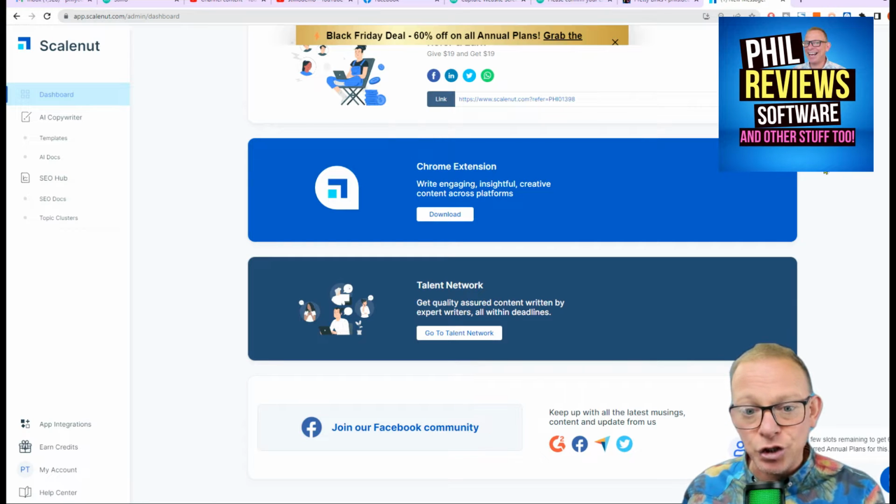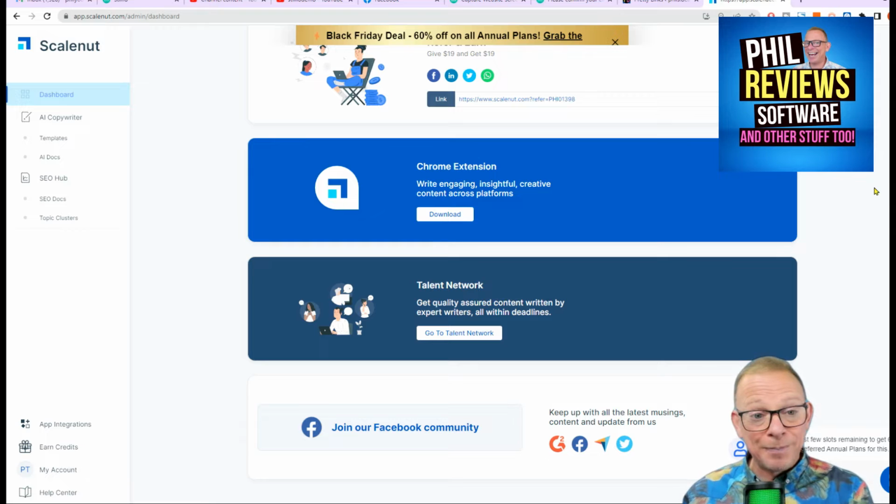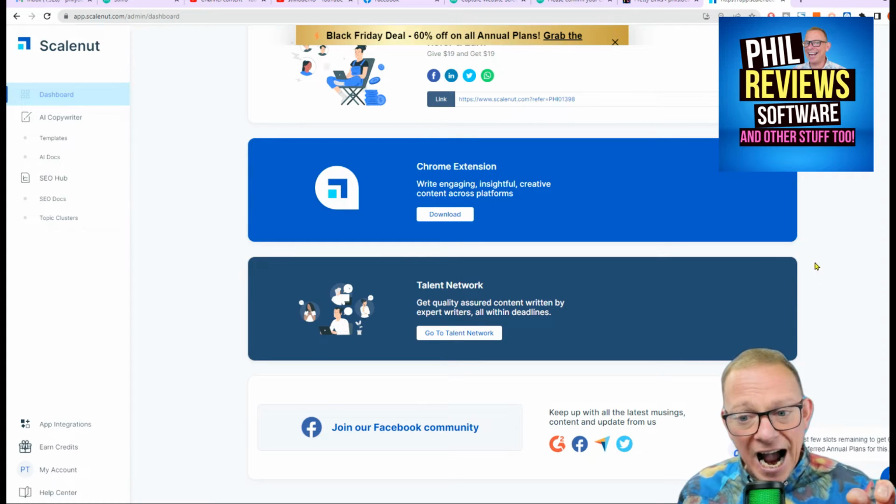Scalenut has just released, I've never seen that before, the Chrome extension. I have not tested it yet. I've not seen what it can do. So, Scalenut has still got their Black Friday deal going on. I bought it on Black Friday.